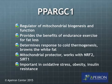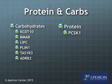You really don't want to have too many abnormalities with the PPAR-GC1 genetic SNPs because it really is a big deal when it comes to oxidative stress, obesity, insulin resistance, all the really major issues that we want to avoid. We can look at certain genetic SNPs that have to do with carbohydrate intake. So all of these have to do in particular with some aspect of carbohydrate intake. It could have to do with taste, it could have to do with the utilization of the carbs, it could have to do with abdominal fat.